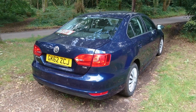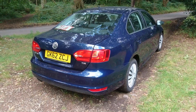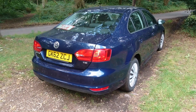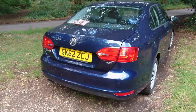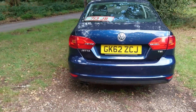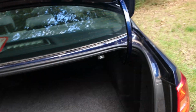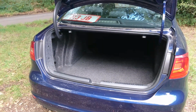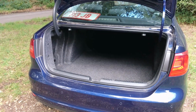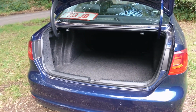Now, most people would have gone for maybe a Sport or an SE or something like that, but the owner who got this not only went for the base model, they also went for one with optional parking sensors, which is very, very unusual, but I'm very grateful for that, because it makes it a bit easier to park. So if we open up the boot here, it's absolutely, utterly enormous. It's almost as big as a Passat boot. You could hurl bags of cement in here, or make trips to the gardening centre, if you ever want.